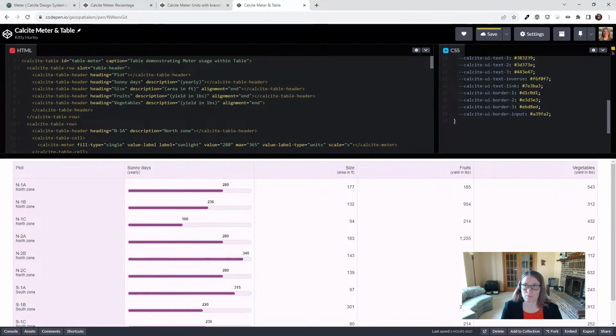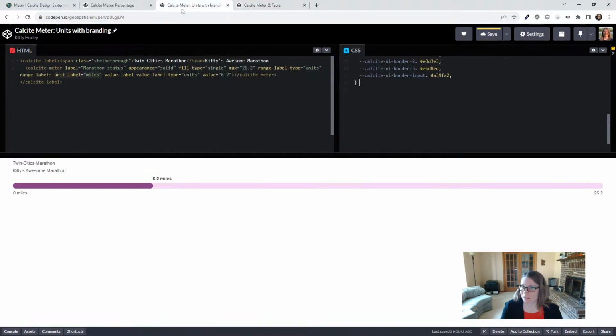So lots of flexibility, really great visual tools between using the meter and the table components. And that's pretty much it for meter.